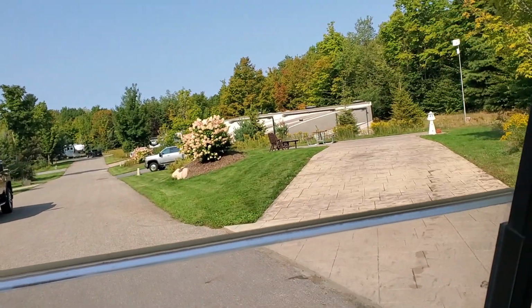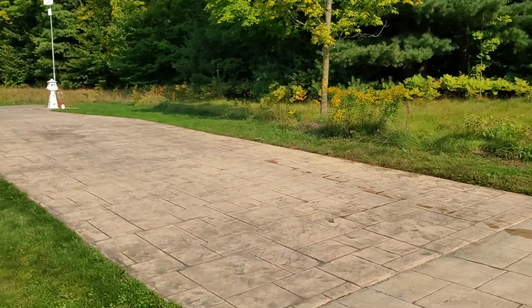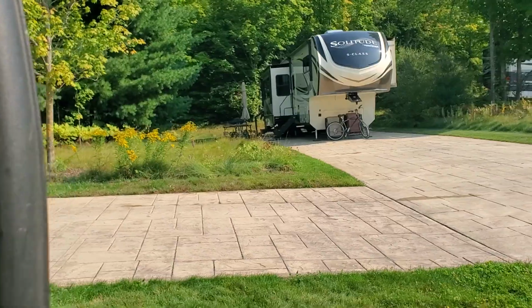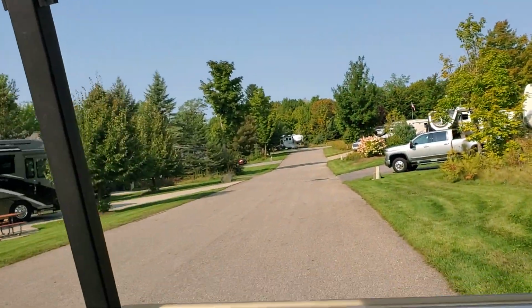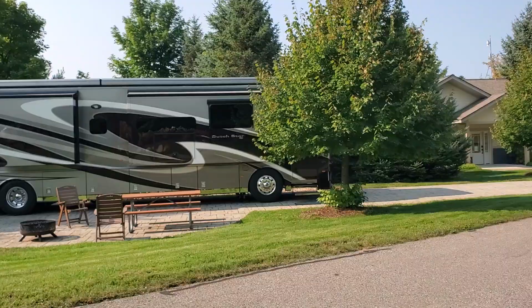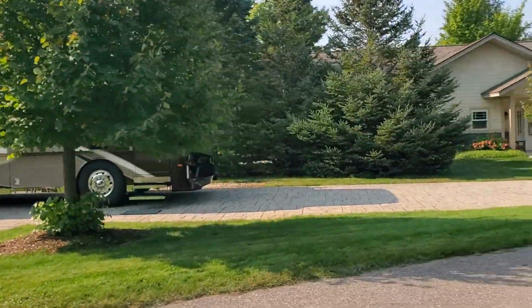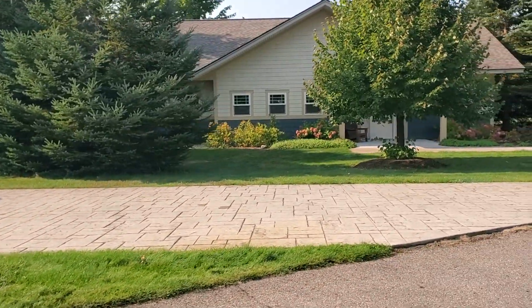As you can see, the way that they make these driveways, it's interesting. Almost like a V shape. Gives you that extra privacy, which is really nice. As you can see, a nice big Class A right here. Plenty of room up front for a vehicle, a towed.